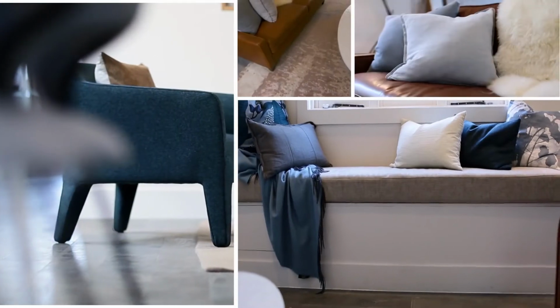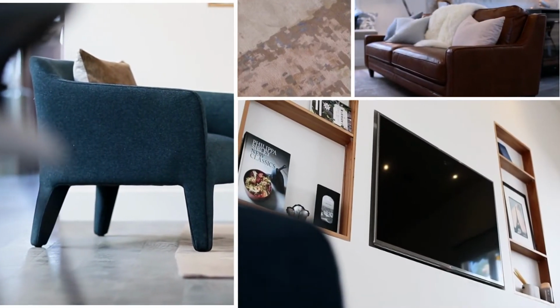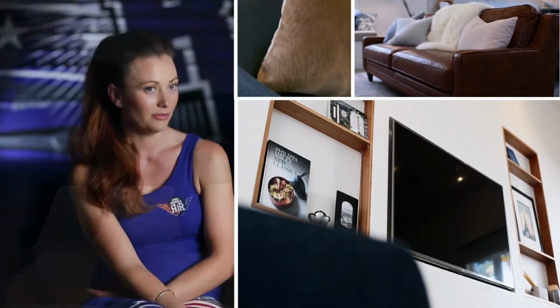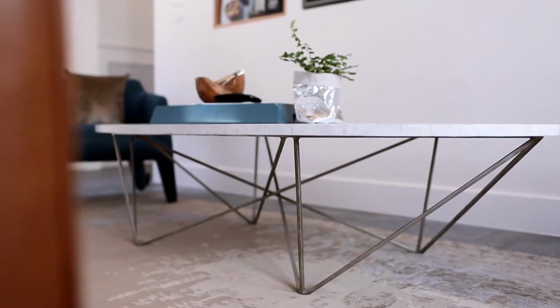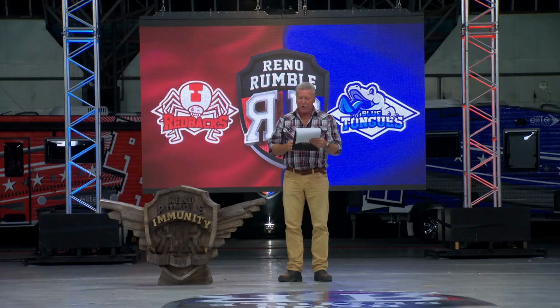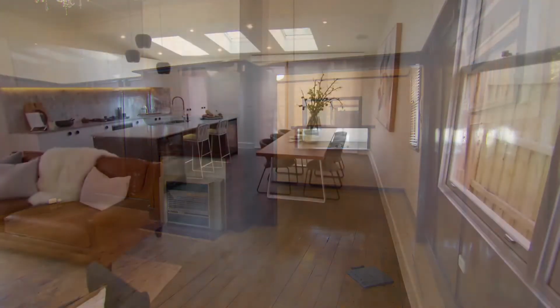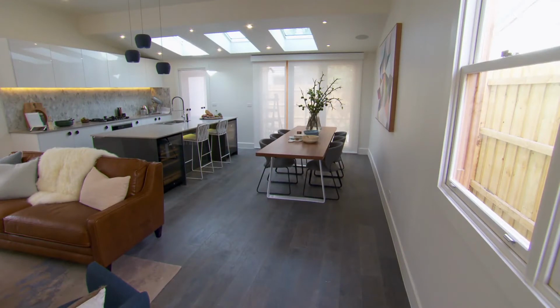Okay, your other room was the lounge room. Hits. I would have liked to have put some more Art Deco pieces in there. In where? But I think Carly held me back a bit, so I hope that's the right thing. In which room? In all of them.